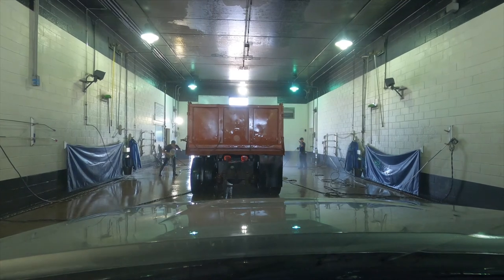So once I pulled into the building, I got out of my vehicle and went inside to the office and did the paperwork and paid for the service. While I was inside taking care of that, these guys, probably four or six of them with these high-powered wands, just went to work with high-pressure hoses and soap and all these different things. And they really got a lot of stuff off.